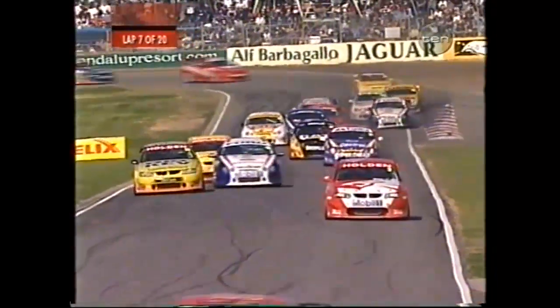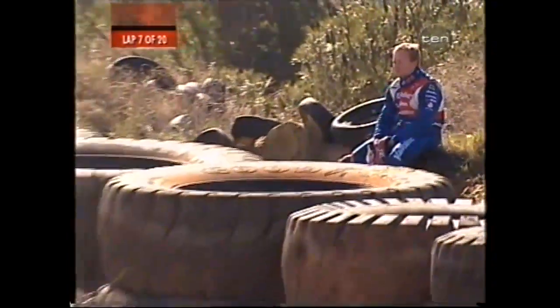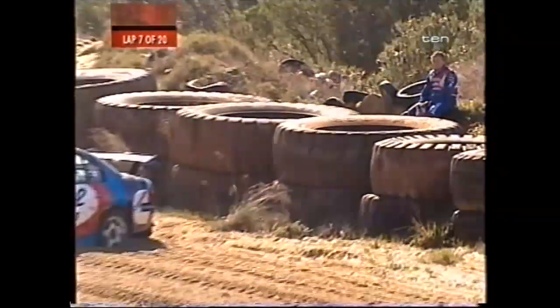He's not having a good year. Bargs, he's 15th in the points, and that's not going to help his title chase. Meanwhile, the battle continues between Paul Morris and Stephen Richards in the second of the FTR Fords. Noctis Commodore's got a bit of battle damage on the left-hand door, and there's Bargs. What a disappointing day.